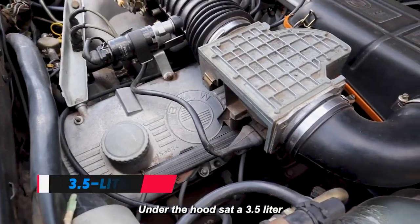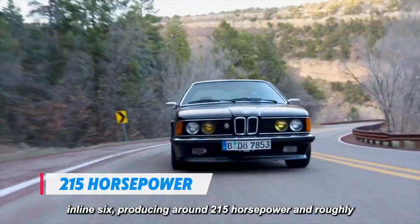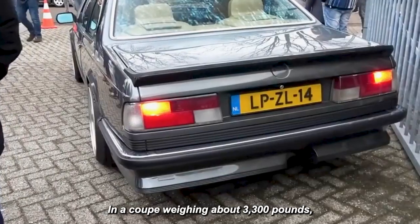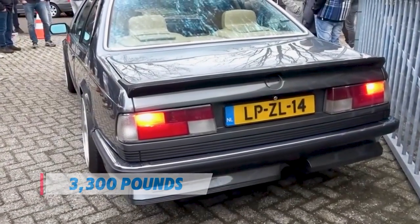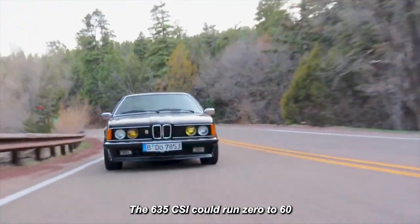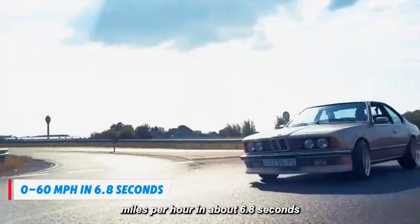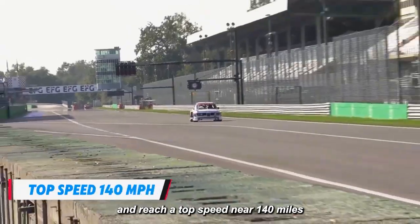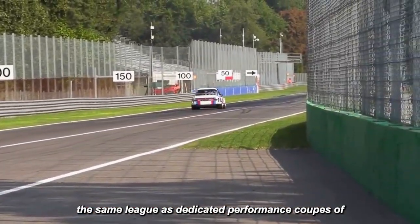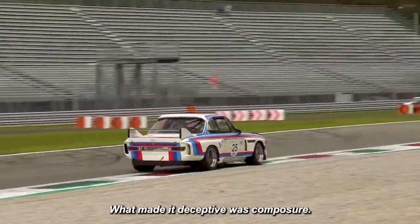Under the hood sat a 3.5-liter inline-6, producing around 215 horsepower and roughly 230 pound-feet of torque. In a coupe weighing about 3,300 pounds, that power delivered effortless speed. The 635 CSI could run 0 to 60 miles per hour in about 6.8 seconds and reach a top speed near 140 miles per hour, numbers that quietly put it in the same league as dedicated performance coupes of the era. What made it deceptive was composure.